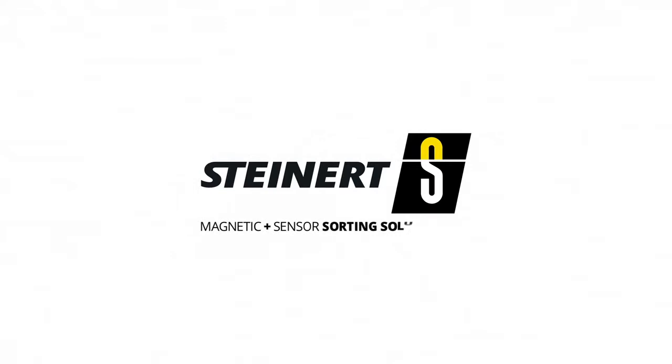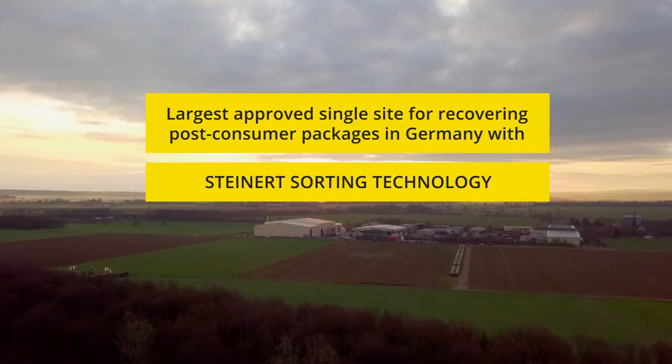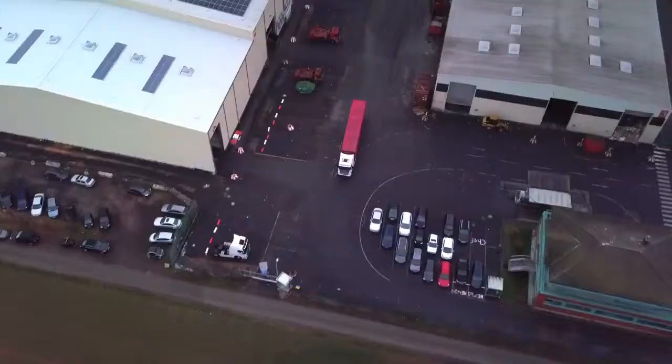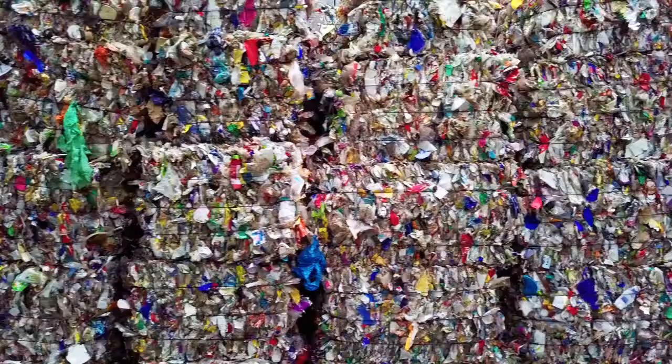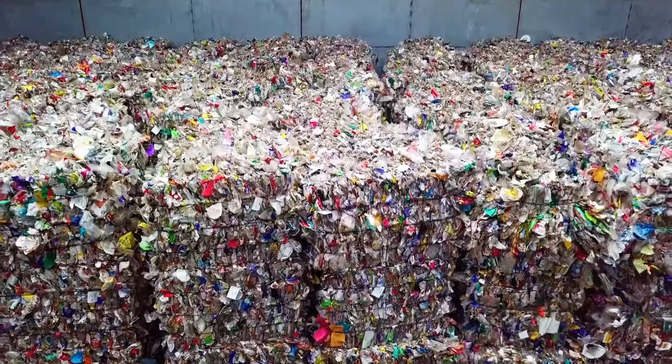Processing 270,000 metric tons a year, the Hünken disposal site at Swisttal near Bonn is the largest approved single site for recovering post-consumer packages in Germany. The family-owned company has built an innovative sorting facility in response to more demanding recovery rates. The sorting solutions used reflect the latest state-of-the-art technology and increase the proportion of pure-grade recyclable plastics.